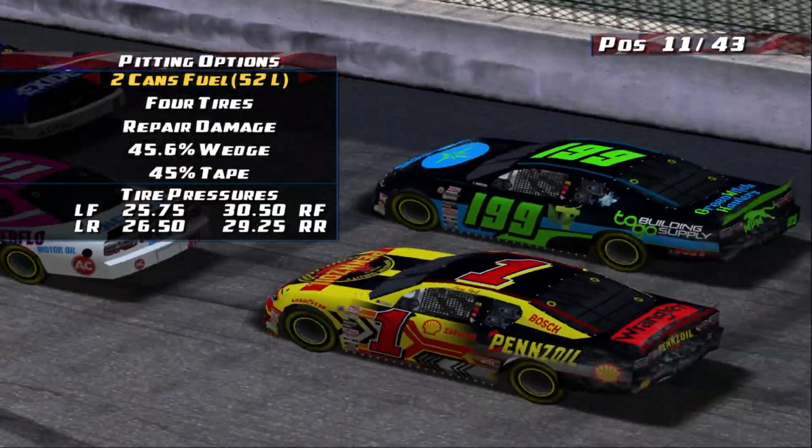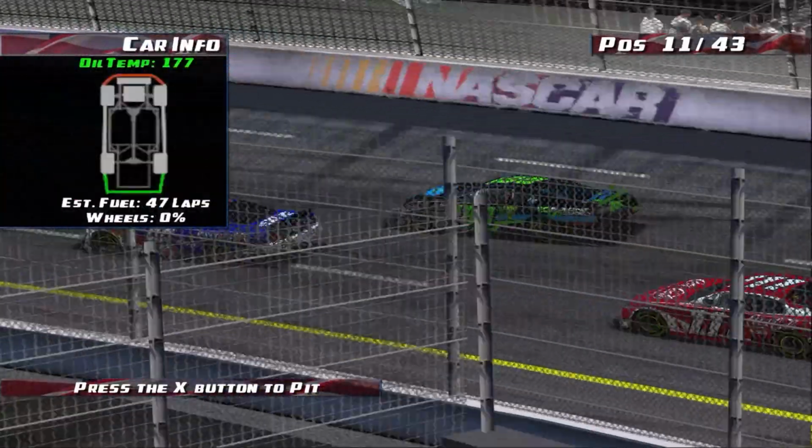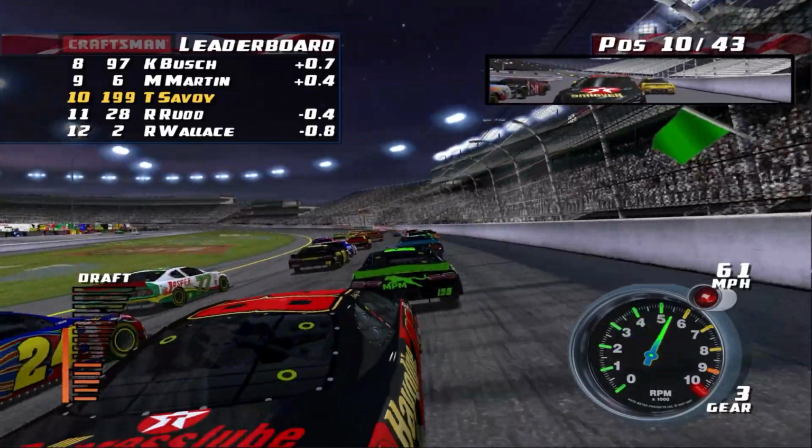My tires are still cold. We're not getting tires. Get half a can and repair the damage. Oh, good. Yes, Ricky Rudd right behind us. That's not what we wanted. Green flag. Car low.